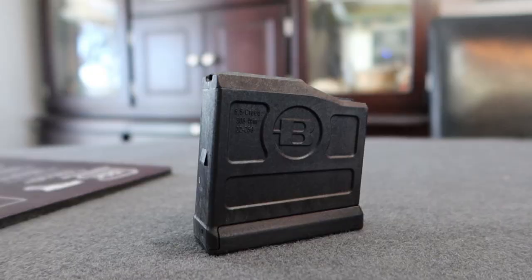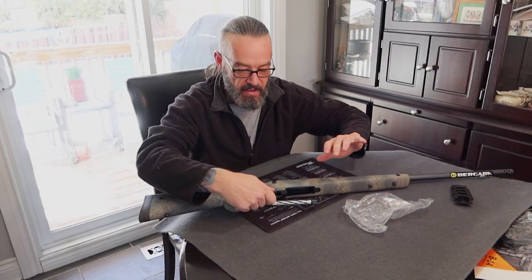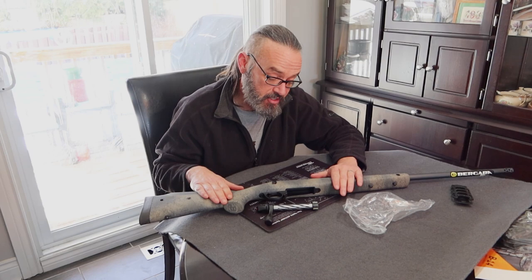And Bergara itself, they're saying that they're building the quality that Remington used to. They're actually flat out saying that. And this is like a Remington 700 clone.